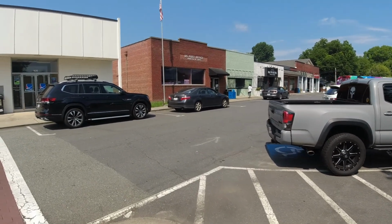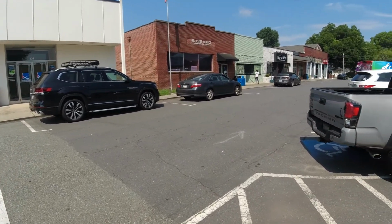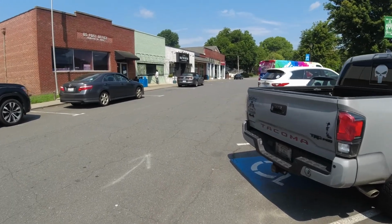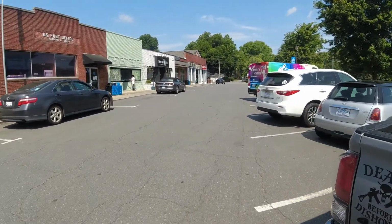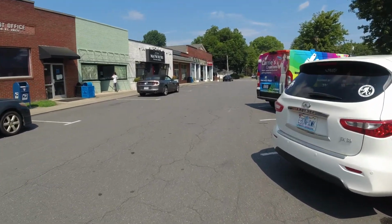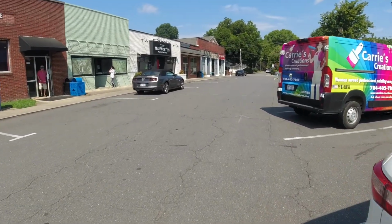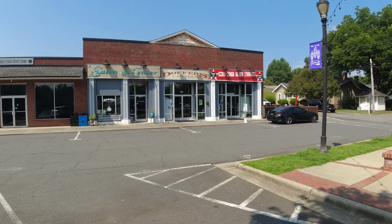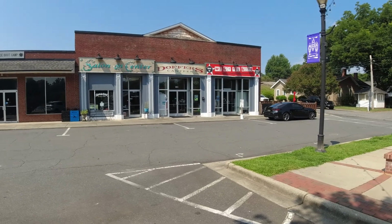There's a small little area here. You've got your post office. You've got the Mayworth Public House. So you have breweries here in town, and a couple of these restaurants were just awesome too. I heard Mayworth is really good. Let me show you down here too. And if you're ever in town, Doffer's Canteen is fantastic.